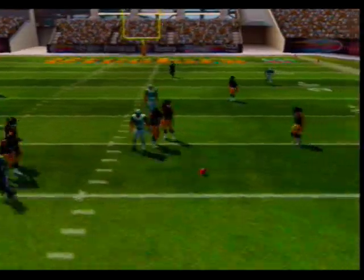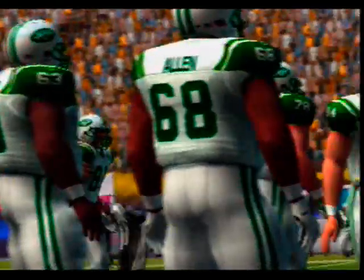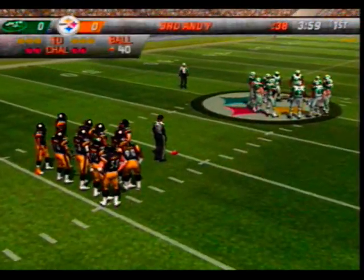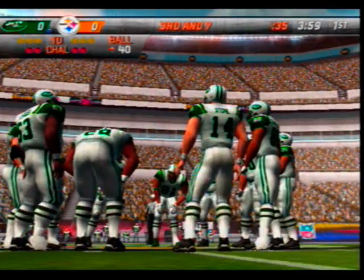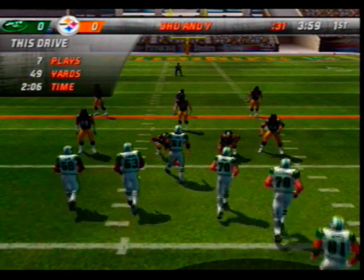Stepping up, gets rid of it, and he lets it slip out of his grasp. He has the hands to make catches on the toughest pass. I'm a little surprised to see him drop that one. And this is the eighth play of this drive. On the 40-yard line.